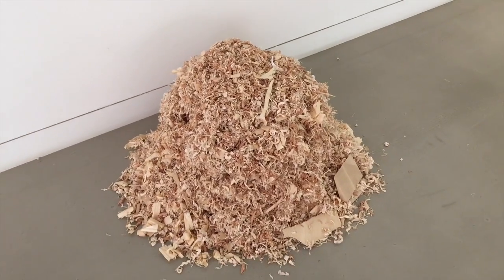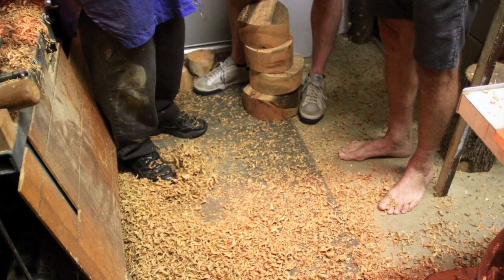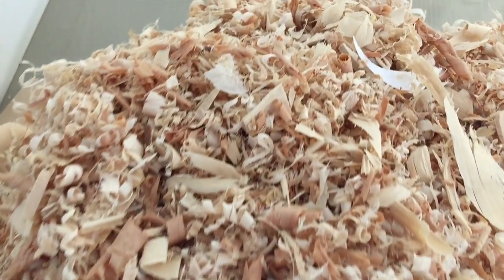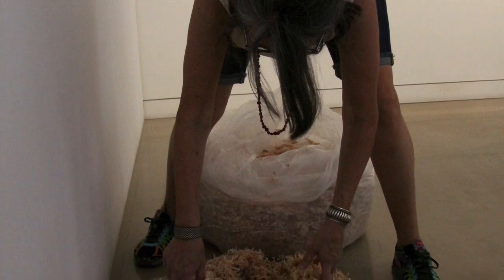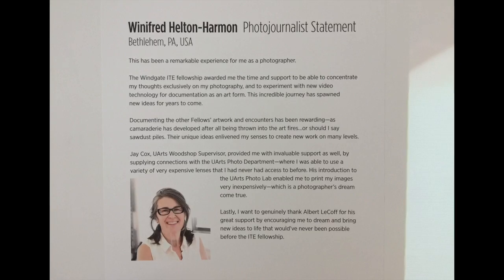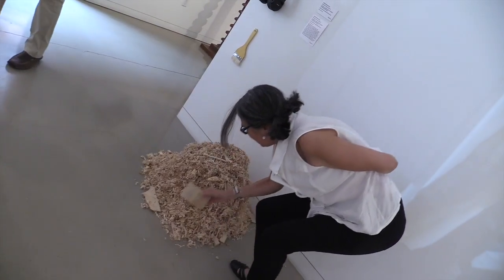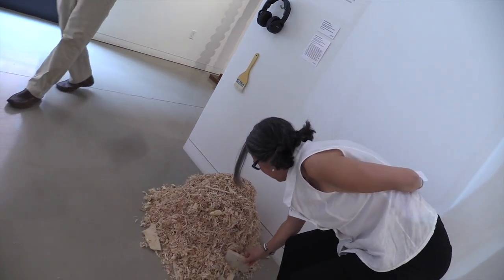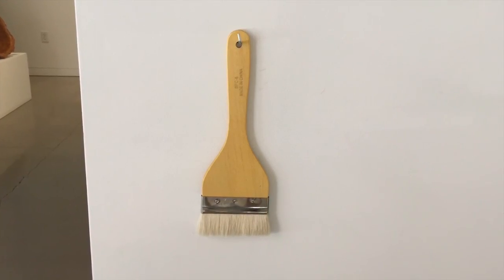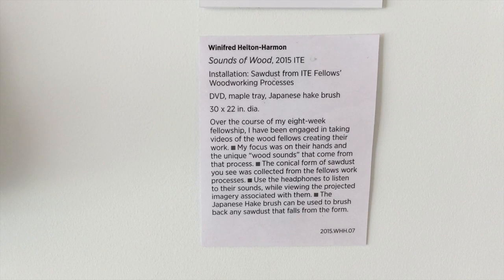How did you get this grouping of wood chips? I asked the fellows to save all their wood chips from all their carving over the course of the 8 weeks. So in about 6 weeks, I had this huge collection that I had to put into a separate garbage can and label, "Do not throw away." And then I compiled them and put them into the pile that you see today. Did you go individually, chip by chip, selecting only the best ones? No, but I did strain it so that all the beautiful, most precious chips and carved pieces came out. There you go. Thank you very much.